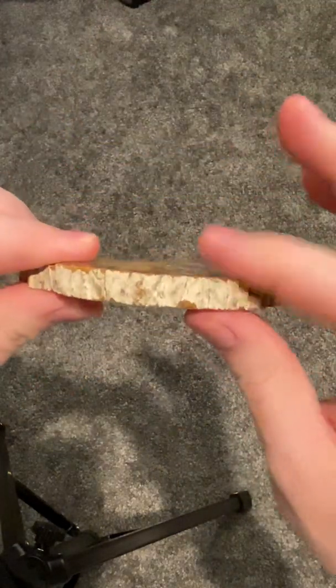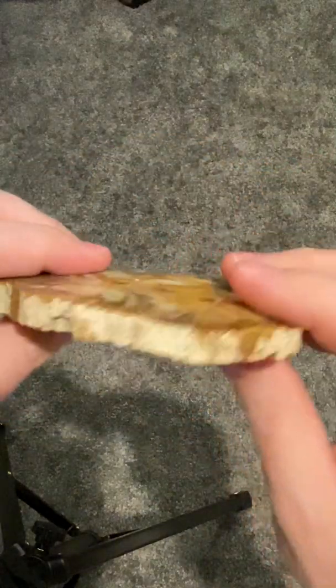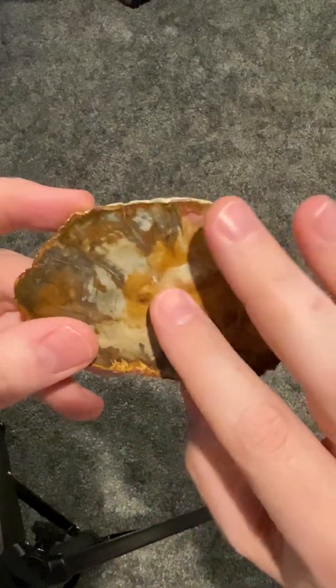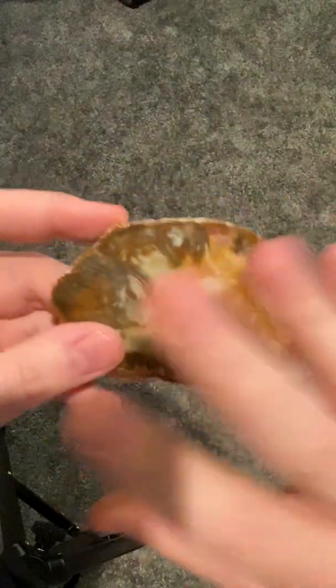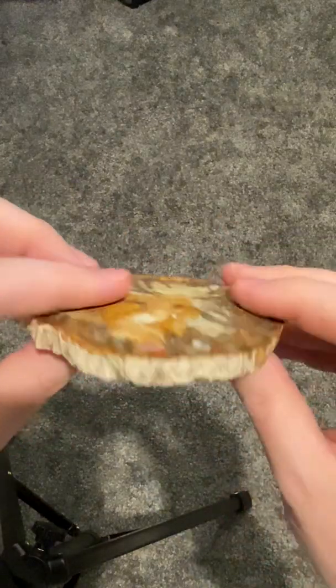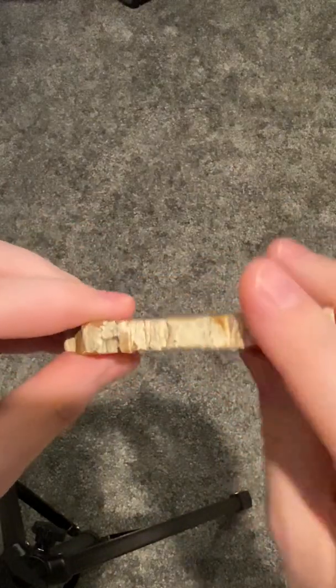Here's a slab of petrified wood. This is actually the thickest slab I have, so this is really cool. And I love petrified wood just because it has the properties of earth, like everything. This is made from a tree and it crystallized, so I thought it was really cool when I found out about this. A lot of good healing properties with this.